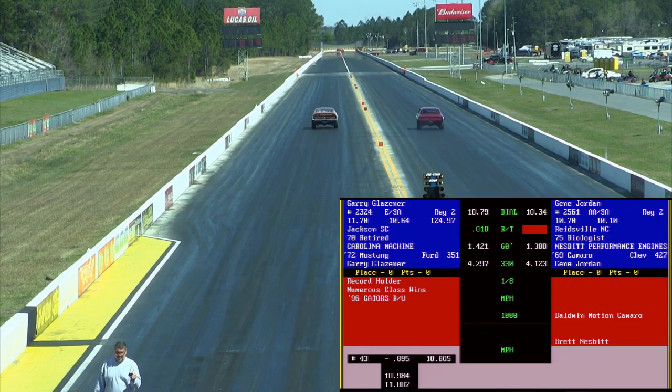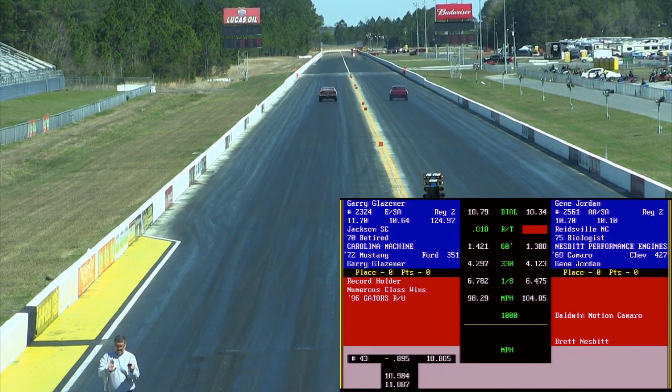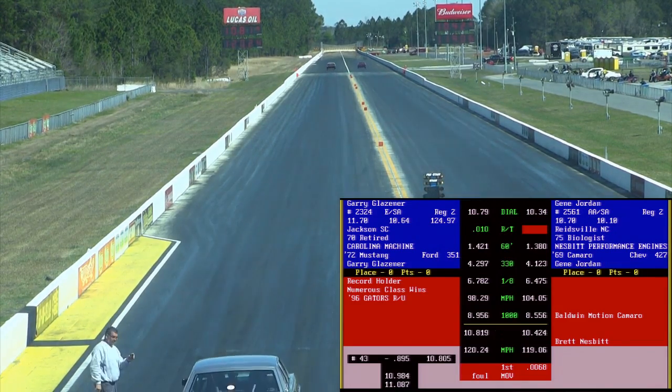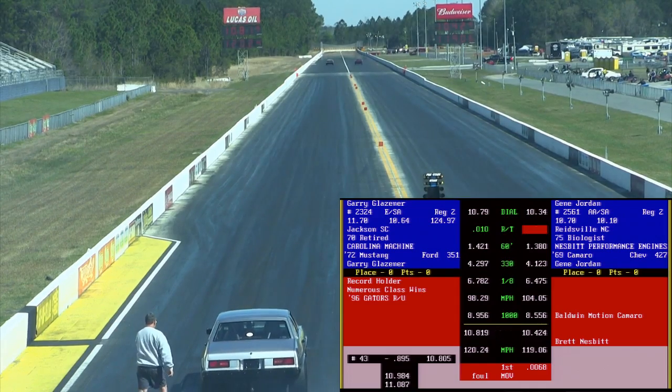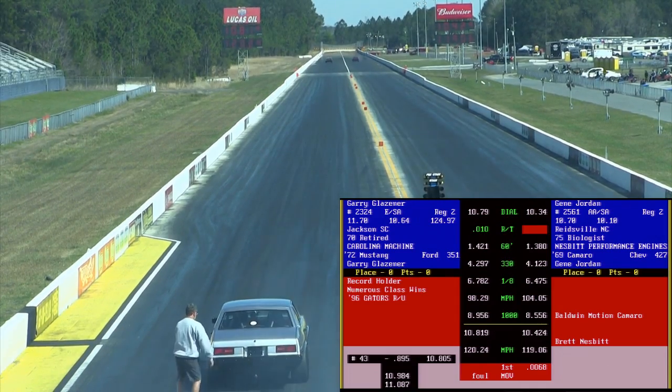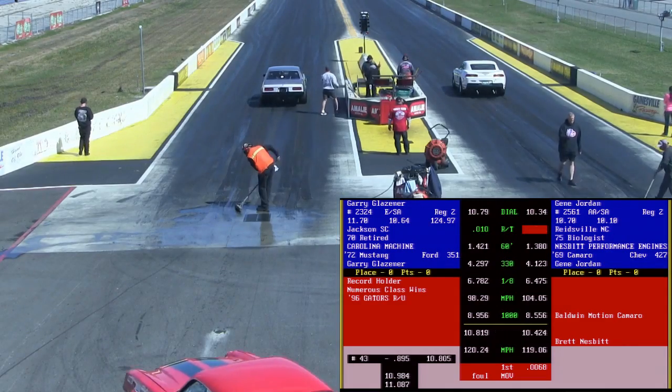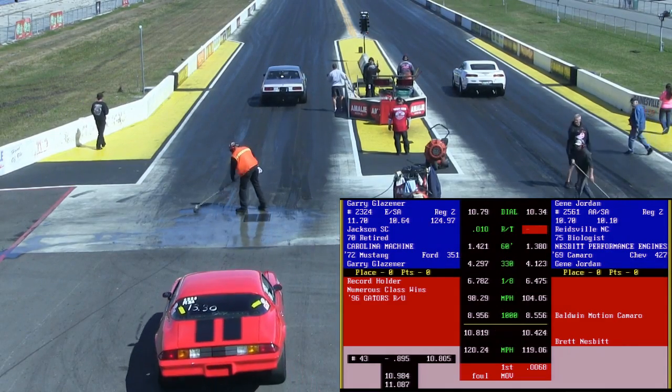Okay, we need to think green here. Isn't St. Patrick's Day coming up soon? 1081 for the win for Gary Glazner. I'm sure the red light didn't bother him at all, but it's way less fun for me with all these red lights. And, you know, hey, it's all about me right now. 1042 at 119 miles an hour for Gene.